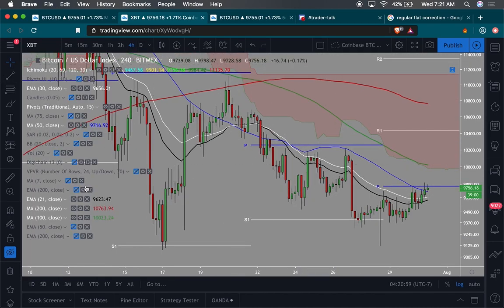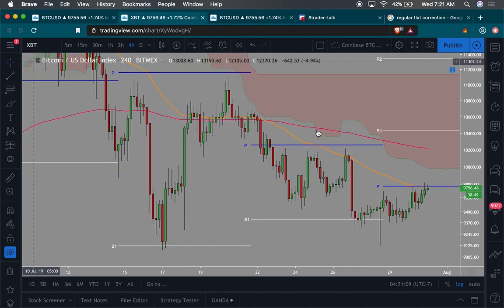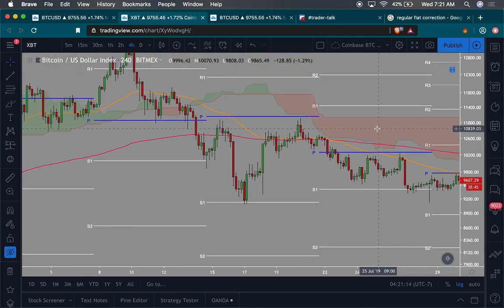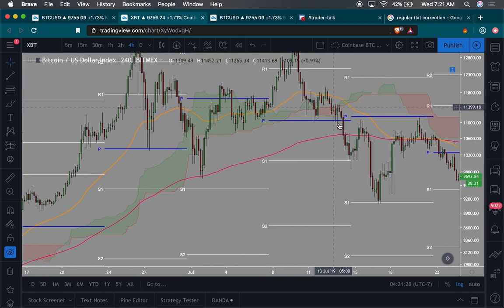In my opinion, I think the EMA 50 and the 200 do that much better. Okay, so here is the 50 and the 200 moving average on the 4-hour chart, and typically the 50 and the 200 have actually been very useful. Here's the 50 right there, support, and then over here support right there, resistance right there.